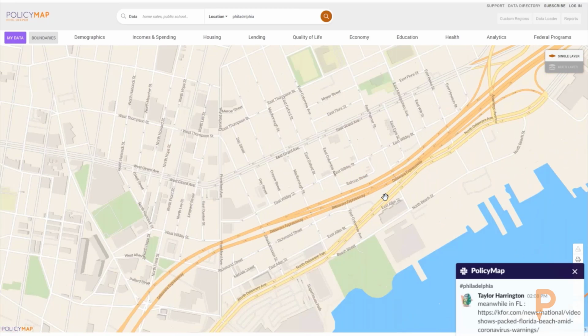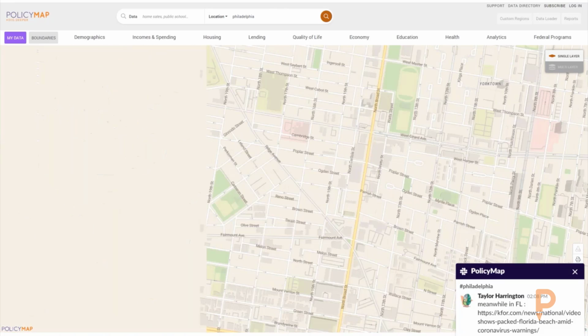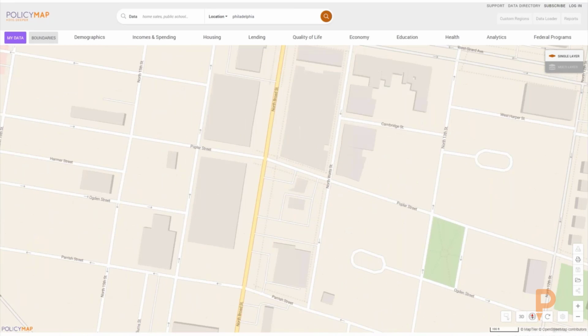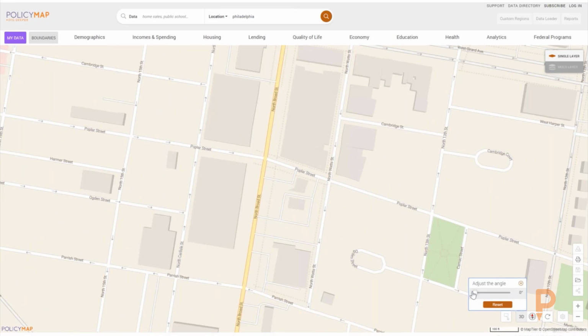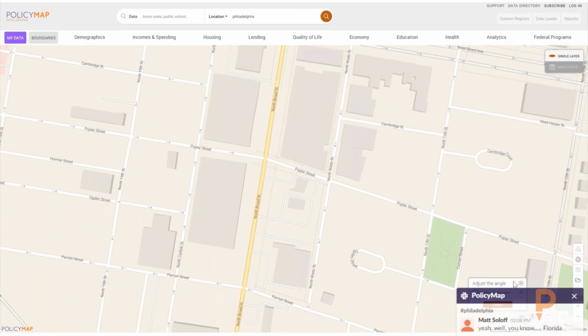So let me just zoom out and get away from the rail lines here. So let me pan over to, say, along Broad Street. So you can see these parcels. You can also take the map into 3D, which gives you a very different look of the area that you are exploring. And from here, and I can take this out of 3D, from here, you can change your base map settings.